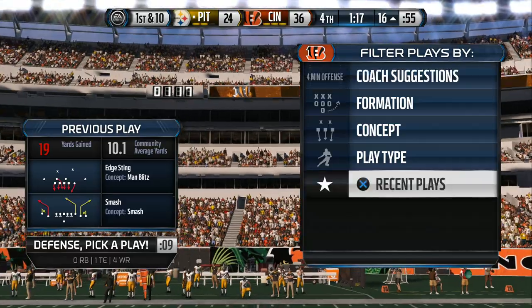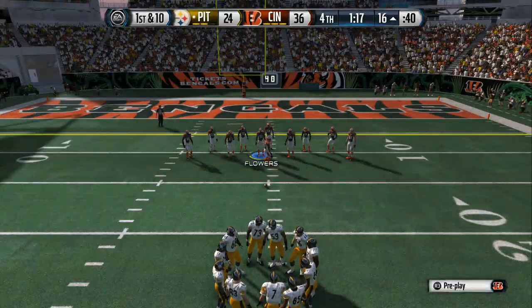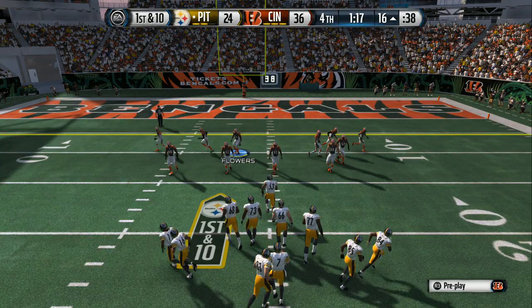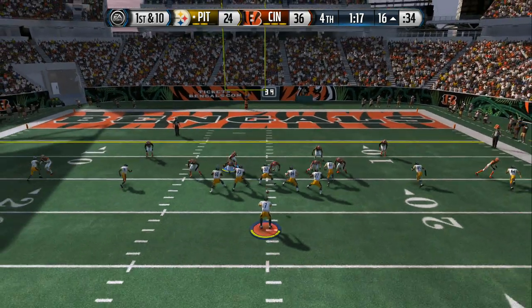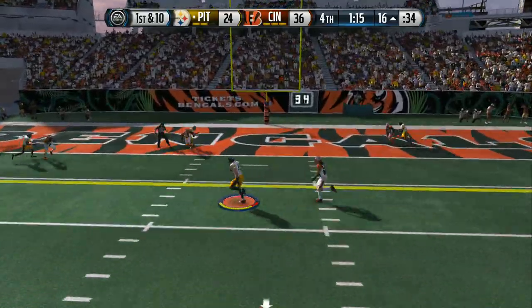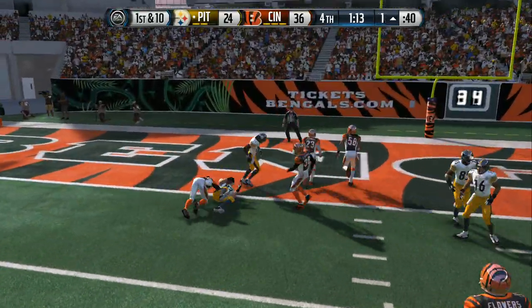When you get to this part of the field in the red zone, we know the defense is not worried about deep throws down the field. You got to hit those seams. We'll see if they can get it done. First down at the 16. Roethlisberger and Miller with that combination.